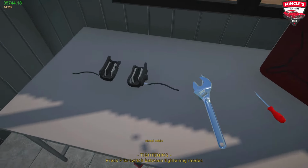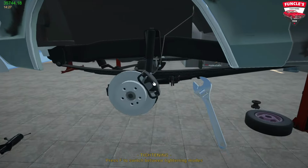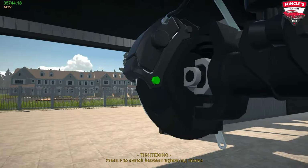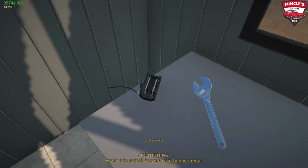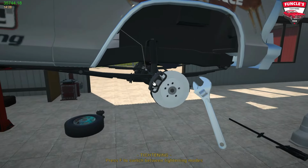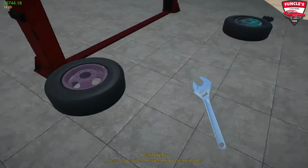Now we just need to get these calipers mounted. So this is the front left. So let's get this one in place. Alright, and let's bolt it down. And over here. Perfect. Let's go get the last one. Alright, so there's our last caliper sorted out.